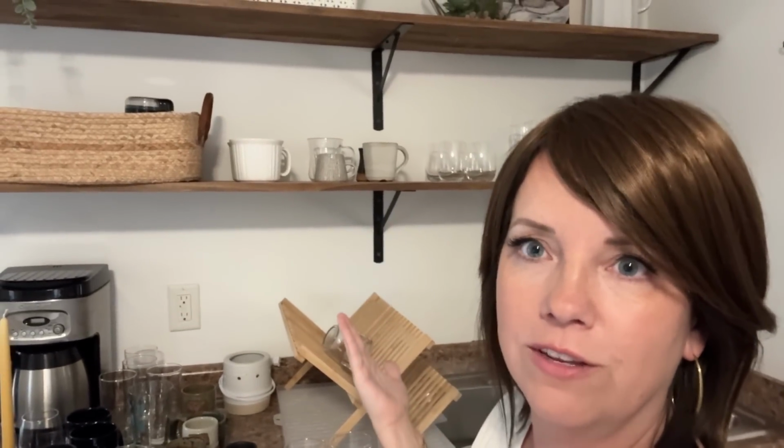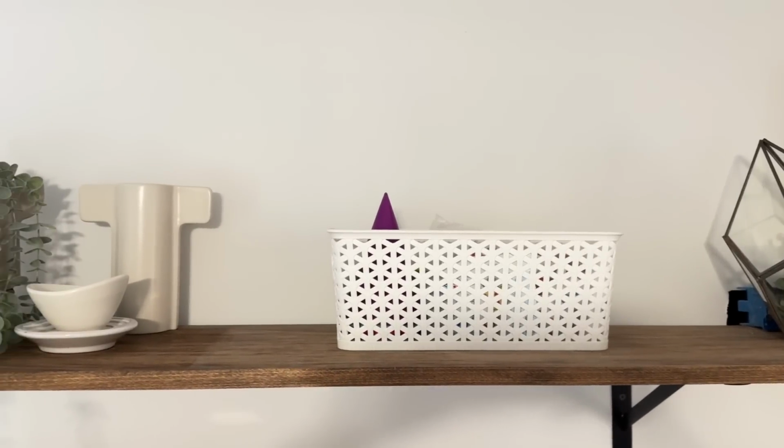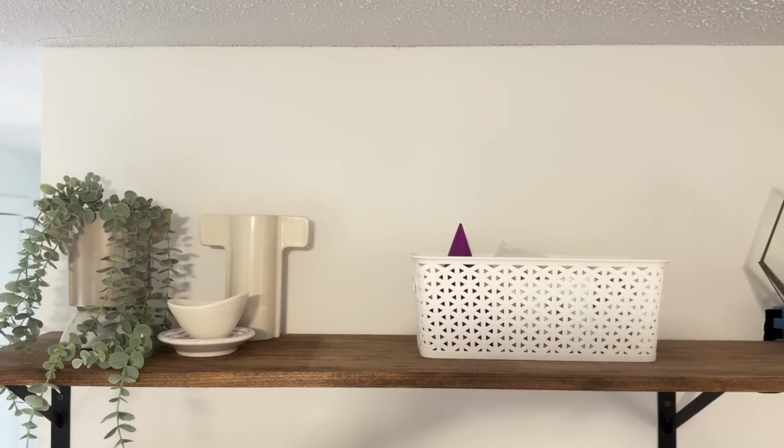I mean, that's one of the downfalls of open shelving, right? Is that then you have to dust it. But now with so much less inventory on here, it would be much easier to maintain these shelves as well. All right, I kind of wanted to tackle the other ones, but I think we need to move on to another area of our home.